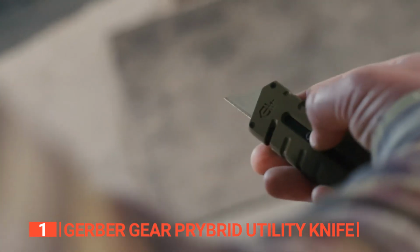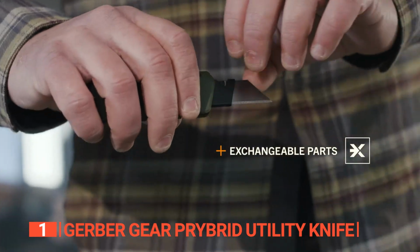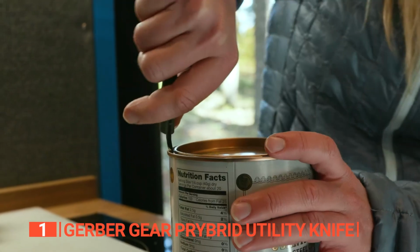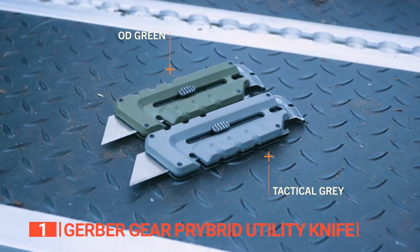The Gerber Gear Prybrid utility knife is an ideal choice for individuals seeking a compact and versatile tool that combines the functionality of a utility knife and essential multi-tool features. It is most certainly a piece of EDC gear worth having.